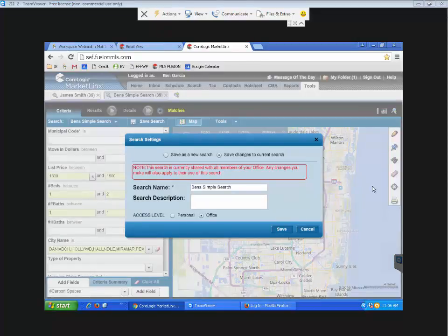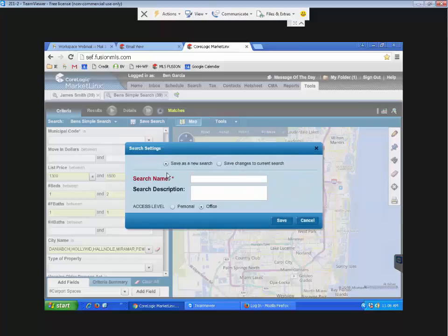So very important, when it comes to this dialog box, you must click Save as New Search and Personal. Otherwise, you're going to be saving over the Ben's Simple Search, which is the template. So it's very important, these two left ones, Save as New Search and Personal. So it goes to only your personal MLS that you're using here.